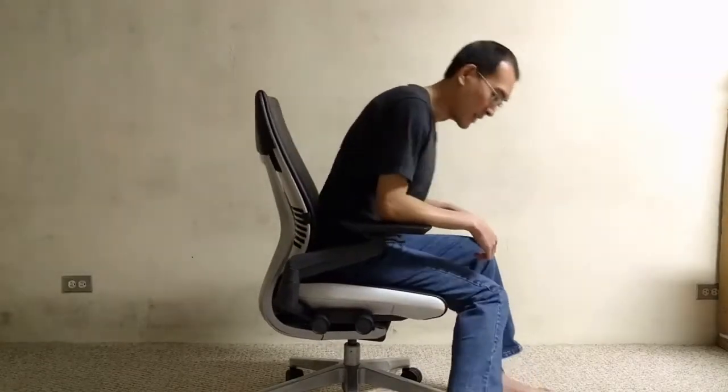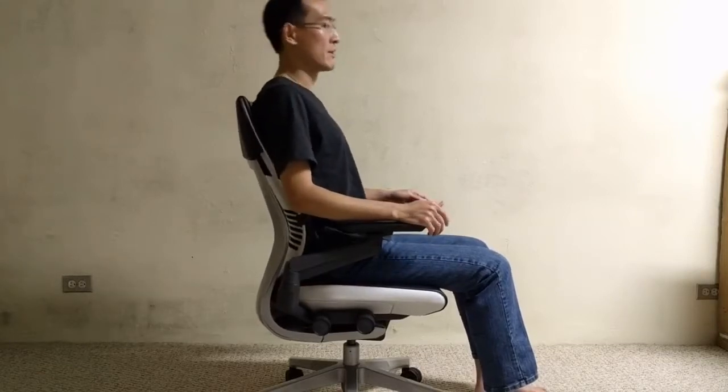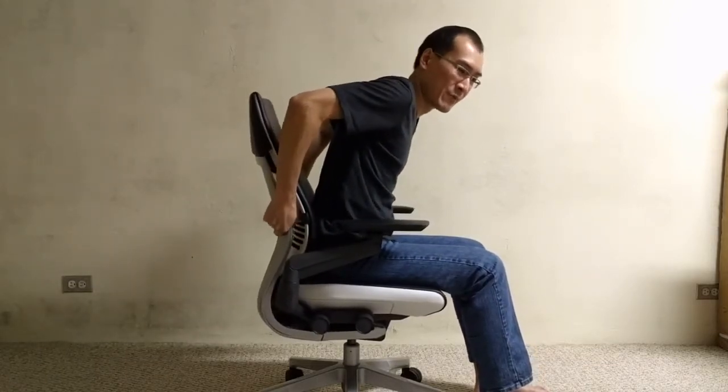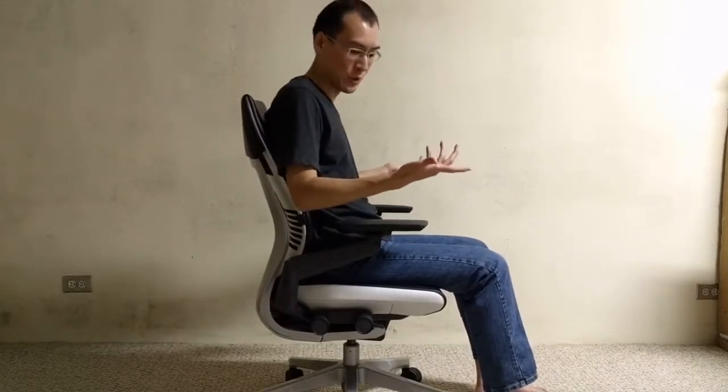So if you sit all the way down, it stops you from reclining. And unlike Herman Miller's, when they're in that locked upright position, this one really doesn't have a lot of free play. There's a little bit of free play if you move like this, but once you sit all the way back, it doesn't really rattle anymore.